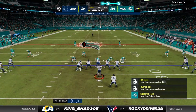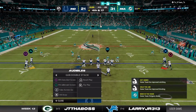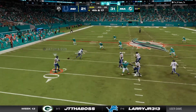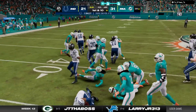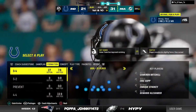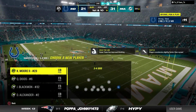Here we go. This is 4th down. As expected, they're going for it to keep the drive alive. But they're going to wrap him up as he'll go down well short of a first. The Colts unable to convert here on 4th down. And that will force a turnover on downs.